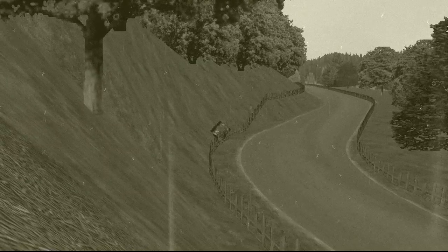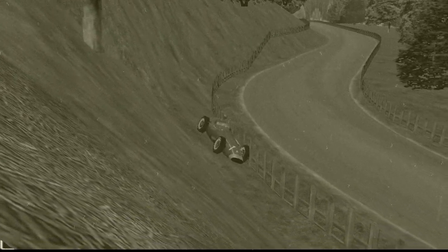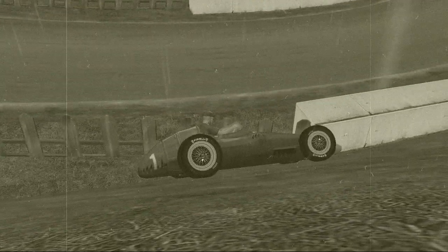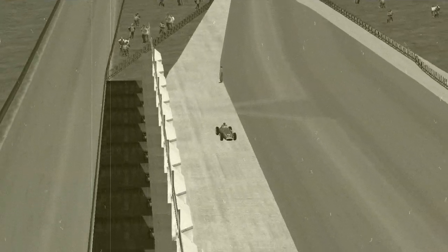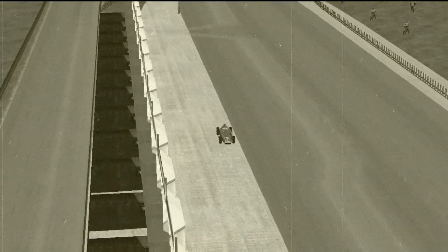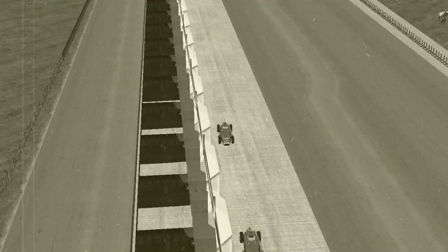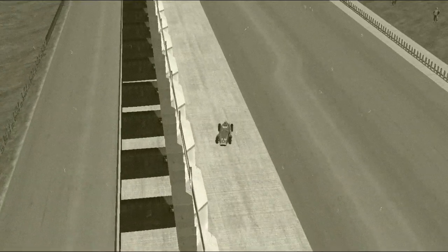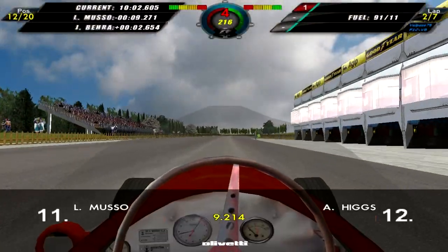This is sped up, by the way. That was an interesting roll. I don't know how that's possible physically, but anyway. So that's the end of Juan Manuel Fangio's race, and here we have Harry Schell at the end of lap 1 coming into the pits to retire, because why the bloody hell not? And now we also have Jean Behra coming into the pits to retire. So those are the retirements after only one lap.